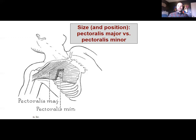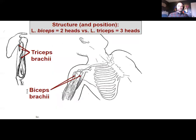We name muscles after their structure, so how many heads they have, for example. So your triceps brachii has 3 heads, the biceps brachii has 2 attachment points. You see here on the scapula. Moving through this pretty quickly, again, my idea here is just to give some examples of muscles that are named after these different aspects, so you can bring this back to what you find in lab.